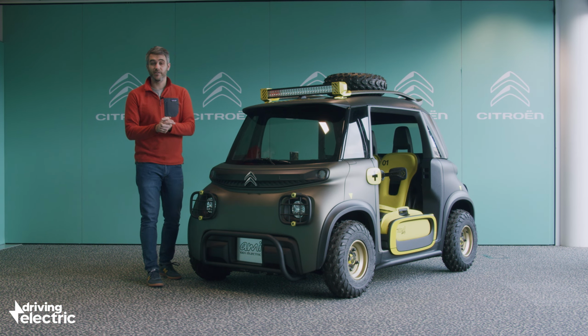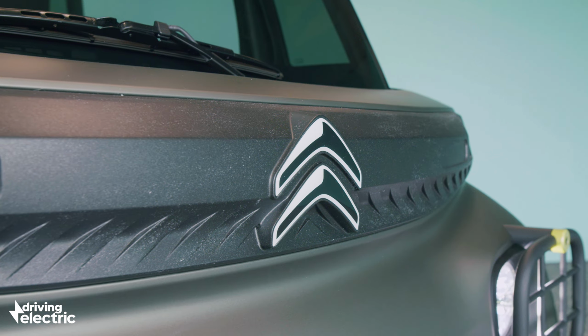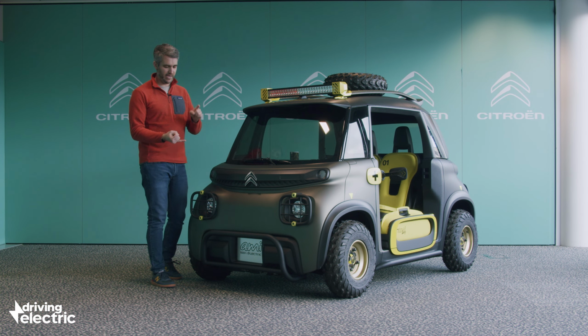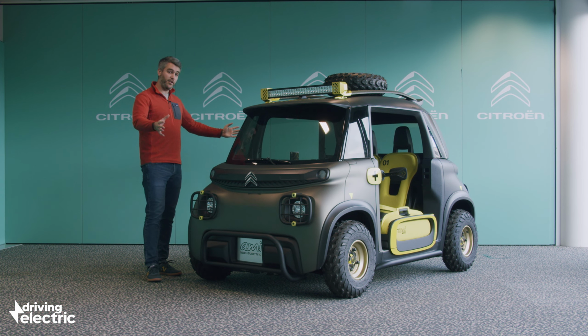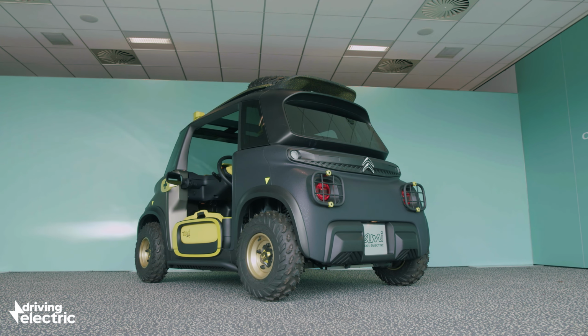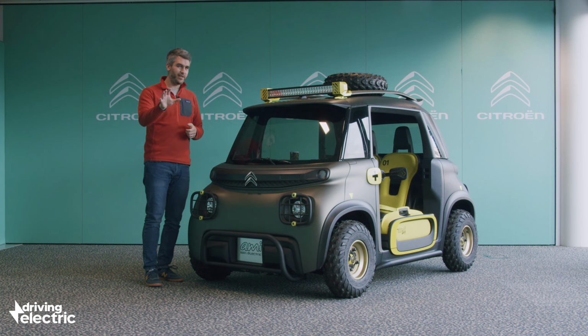The Ami Buggy is built on the same practical EV platform as the standard car, and it gets all of the same oily bits. When I say oily bits, I mean it gets the same battery, the same electric motor. It also gets the same front and rear body panels, which are completely reversible and completely symmetrical, as we mentioned earlier. But that's where things start to go, how do we say it, a little bit off track.